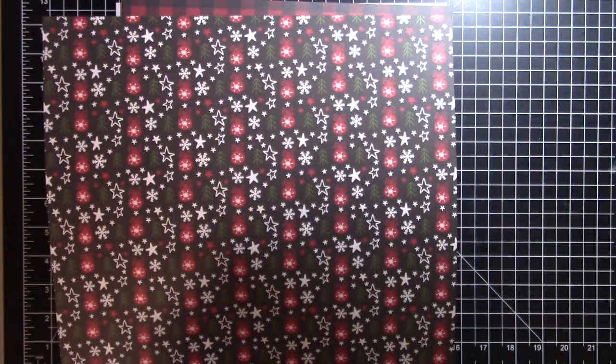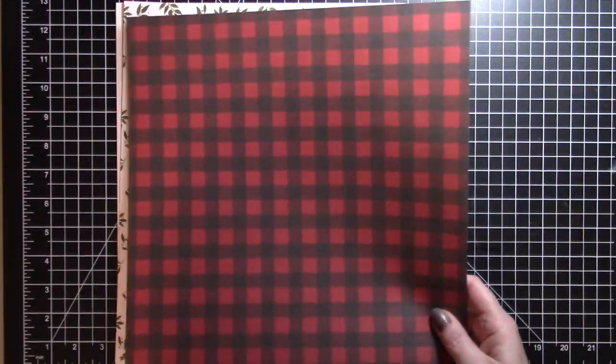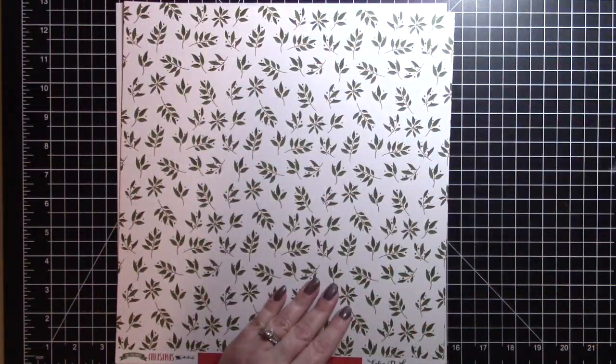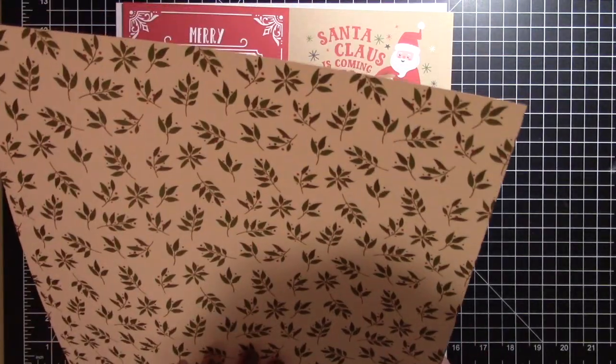I love it. And that design on the back, so pretty too. And this is a buffalo check. And the presents on the back. Love that. And the leaves, sprigs of holly or mistletoe. I'm not sure what they are.